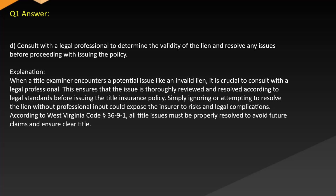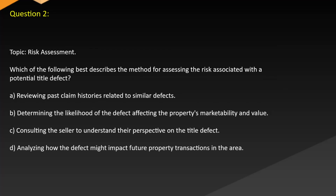According to West Virginia Code §36-3-1, all title issues must be properly resolved to avoid future claims and ensure clear title. Question 2. Topic: Risk assessment. Which of the following best describes the method for assessing the risk associated with a potential title defect?